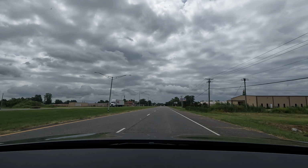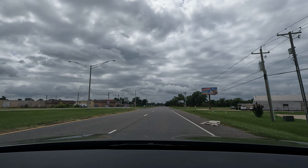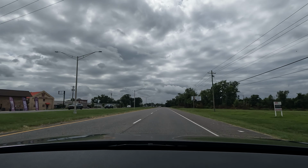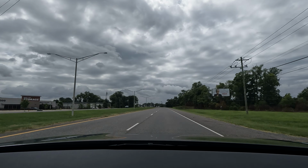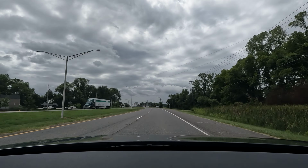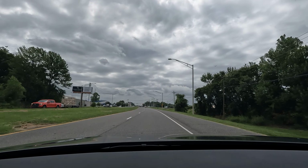So if you need that extra oomph to get up to speed, maybe merge into faster moving traffic out on the interstate or get around a slower moving vehicle, or if you just want to go out and have a spirited drive outside the city limits on the roads with all the curves and twists and all that good stuff, well, drive in Sport mode. It will make the best difference possible.